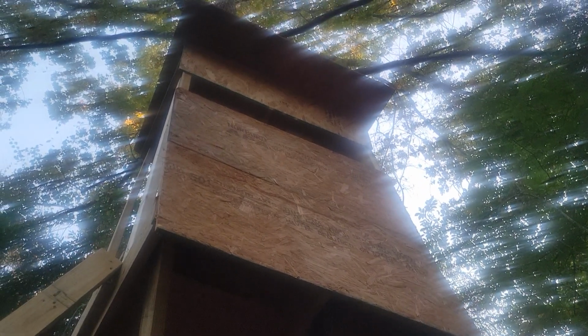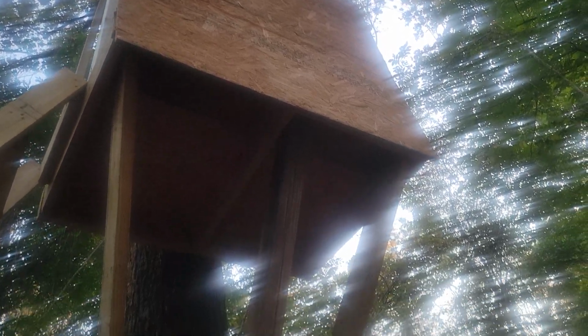So from right here at the bottom of the deer stand, if I look up, the window, the shooting window out of the stand, 17 or 18 feet off the ground. So we get good vantage point. We can see much further than I can shoot, I can tell you that, or typically want to shoot.